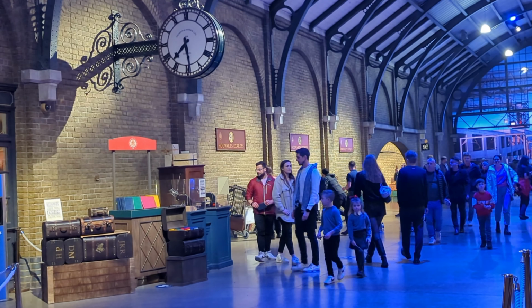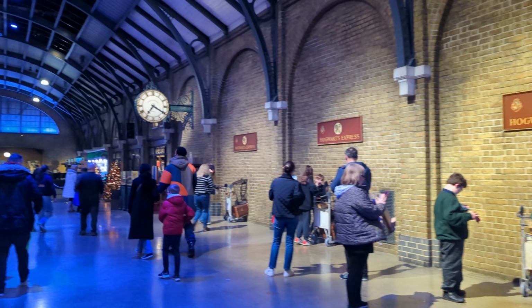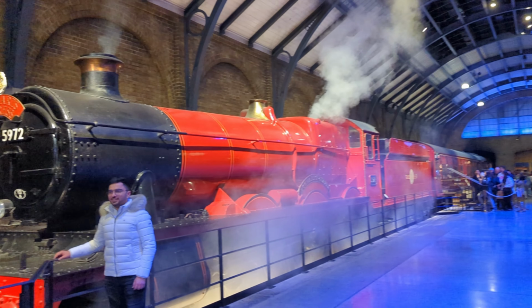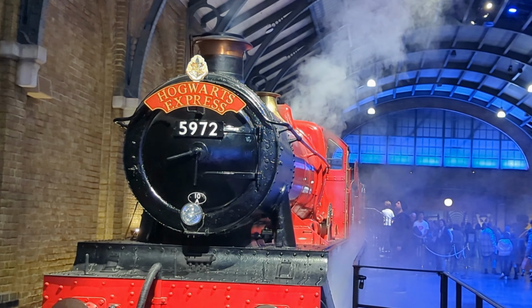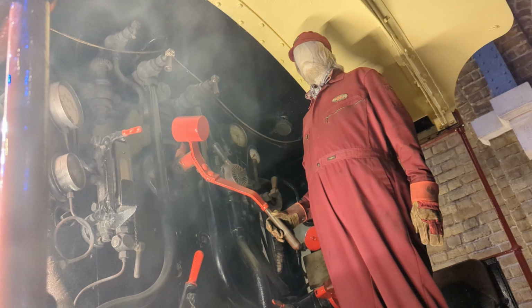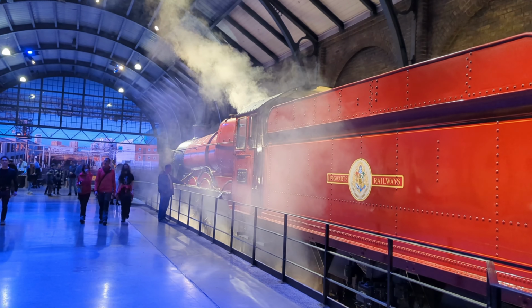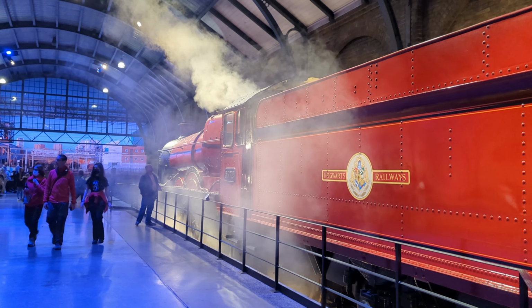Platform 9 3/4 with a life-size scale Hogwarts Express. Right now we're queuing to go onto the Hogwarts Express. This is the set that they filmed on. Or is that a replica? No, this is the actual set. Okay. That's why they would have filmed all the green screen stuff. So the Ministry of Magic stole this train from Muggles.